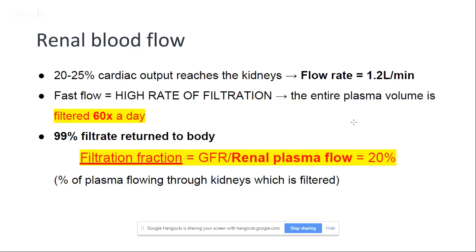It's important to know the filtration fraction, which is GFR over renal plasma flow, and it's about 20%. You do need to know that it's renal plasma flow. You need to know this equation because sometimes you can get tricked in assessments about it being renal plasma flow or renal blood flow.